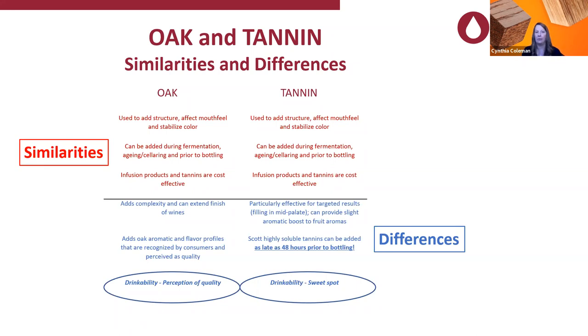Tannins are really powerful that way because, again, you need to go through your bench trial to see which one is working for you, but it will help you fill in the gaps of your wine without massively altering the rest of your wine. So that's really ultimately what helps you make that decision: how much time do you have, how much impact do you want to have on your wine? So that should help you make that decision about oak and tannin.